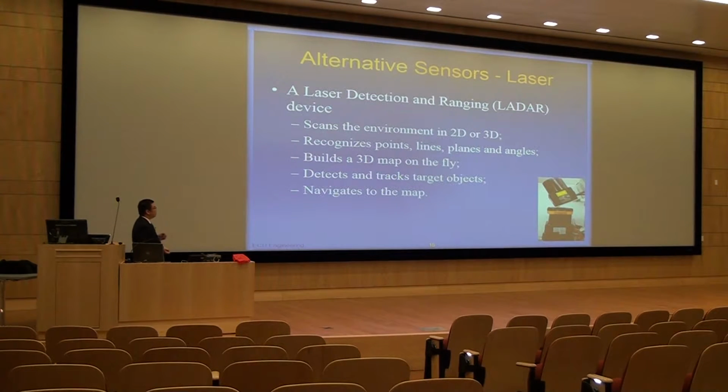So in addition to that, we can use laser scanners to help with the system. Like I mentioned before, for small UAV systems, you want to reuse the same sensor for different subsystems. For the lasers, we use lasers to scan the environment, we use lasers to build 3D maps, and we use lasers for sense and avoid.